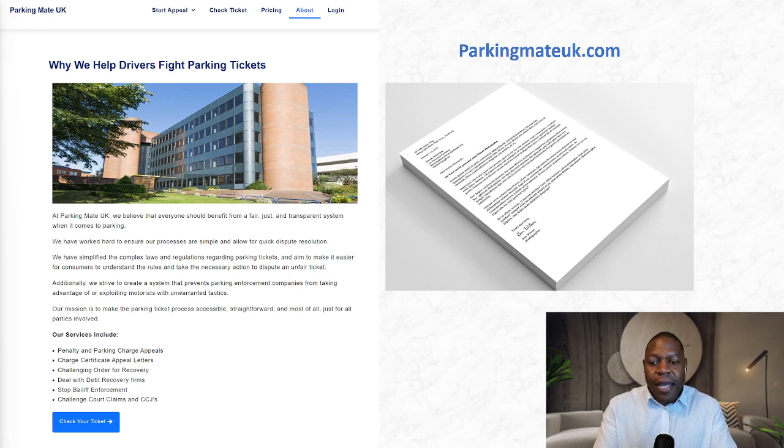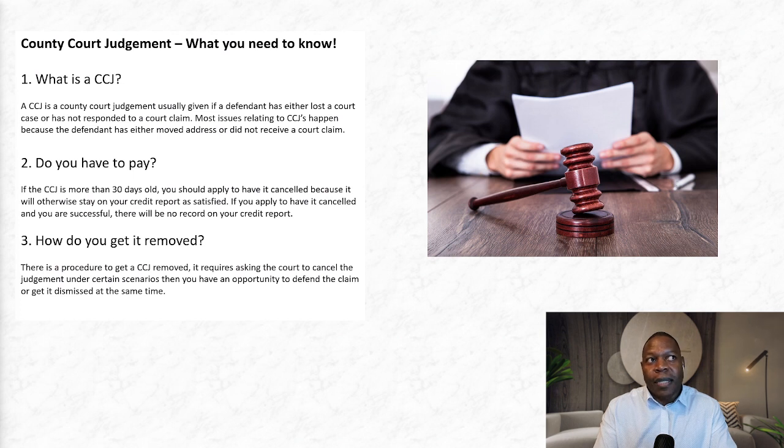So in this case, a CCJ is usually a county court judgment. A CCJ is a county court judgment usually given if a defendant has either lost a court case or has not responded to a court claim. And most issues relating to CCJs happen because the defendant has moved address, so it's sent to your old address, or if you did not receive the court claim for some other reason.